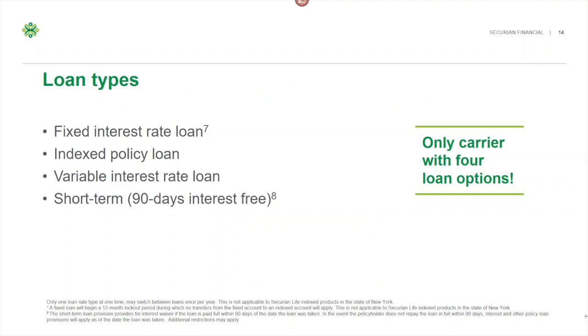There are 4 loan types available with Orion. We have our short-term loan, we have a fixed interest rate loan, we have an index loan, and we have a variable interest rate loan. The short-term loan is available for your clients that may need funds for emergencies or other short-term needs. This loan is interest-free if paid back within 90 days. Loan amounts that are not repaid within 90 days are converted to a fixed loan, or a variable loan if available, and interest is charged from the date of the loan. Short-term loans, unfortunately, cannot be illustrated.